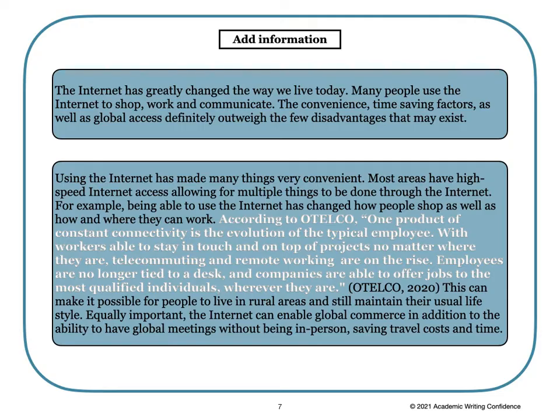It says, according to Otelko, one product of constant connectivity is the evolution of the typical employee. With workers able to stay in touch and on top of projects no matter where they are, telecommuting and remote working are on the rise. Employees are no longer tied to a desk, and companies are able to offer jobs to the most qualified individuals wherever they are. Now, because we've quoted this directly from the website, we need to include our source if we were to use this in an essay.